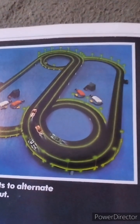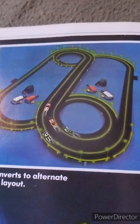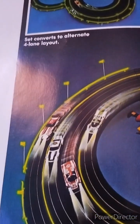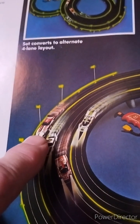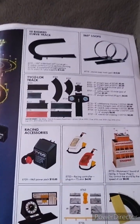And they don't show the individual cars on the other page. We'll go over there in a minute. 2 transformers, 4 plunger controllers. I'll go back over here to make sure I'm not missing that. No, it just says 4 curve hugger cars. It doesn't say what the cars are, but it looks like a Porsche. These 3 look like Porsches, and I don't know what that is. Maybe the Corvette, the red, white, and blue Corvette. Then we'll go over here to the other page to see what this looks like.